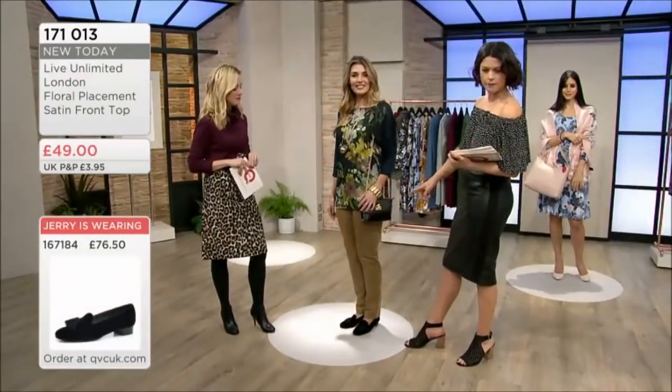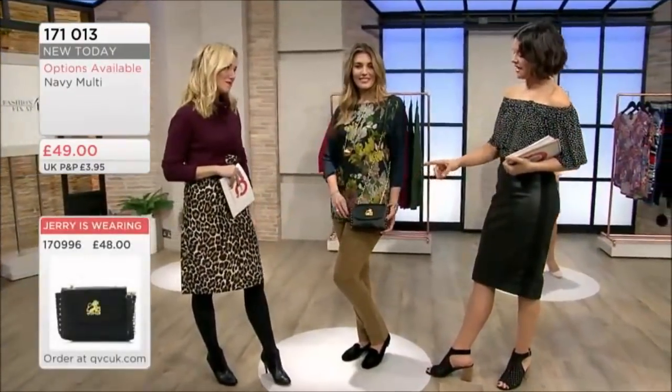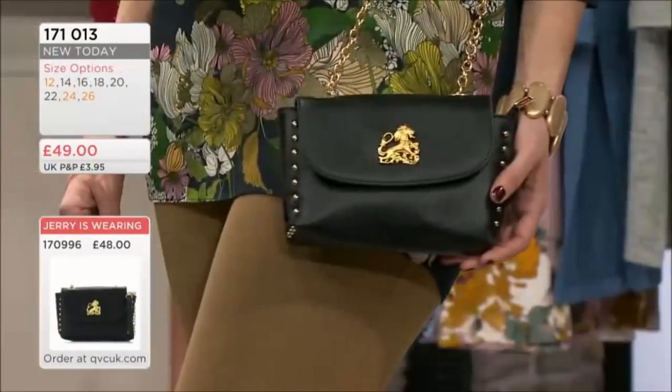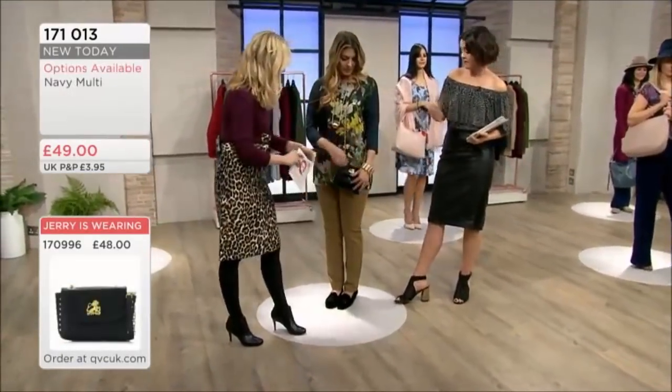Well, I'm loving this bag too. Is this the Butler & Wilson, this bag? I think it might be. It's rather fabulous. Check out the lion on there. I mean, this is fab. Is there a hidden tassel? No, there's not. I'm just wondering why it's called a tassel bag.